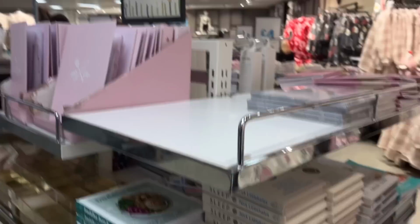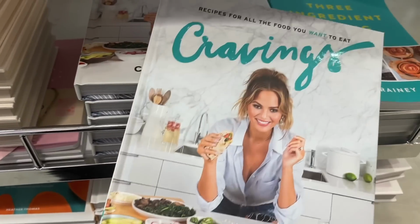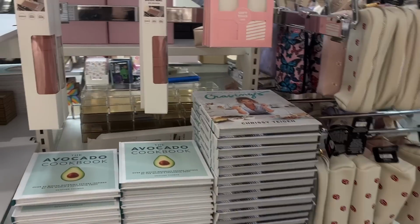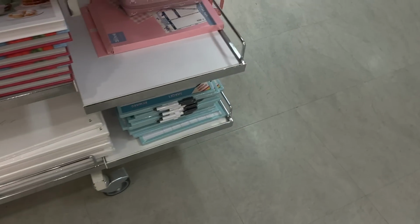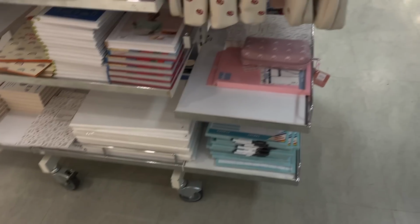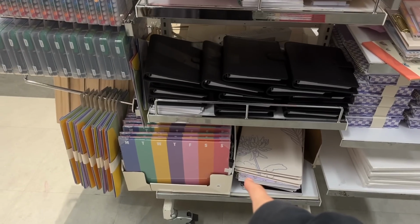I've got a lot of cute stationery stuff. I suppose it's back to school. I was going to say, I suppose it's because it's September time. Oh, cravings. Random to be in Primark. I kind of was brought over by this desk mat. They've got some week planners and stuff, lots of stationery. This is of interest to me.